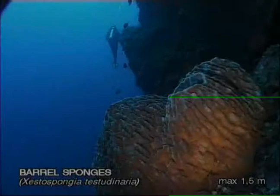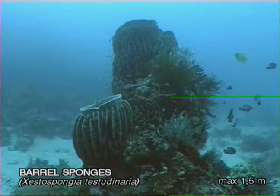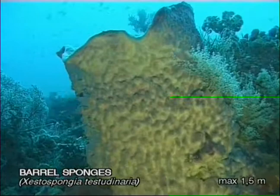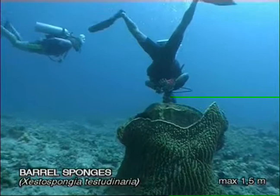450 million years ago, the most dominant life form on Earth were sponges. These multi-celled sessile animals are among the most efficient filters in nature. To filter out its food, a barrel sponge pumps thousands of liters of water through its body every day. So they not only help keep your dishes clean, but also the oceans.